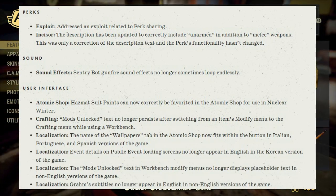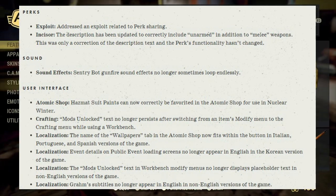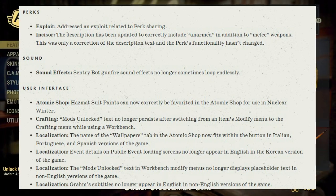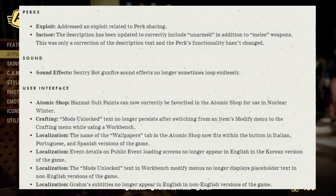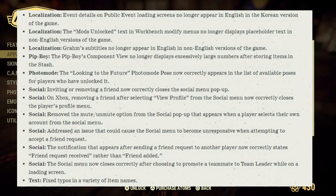Event details on the public event loading screen no longer appear in English in the Korean version of the game. And the mods unlock text in the workbench modify menu no longer displays place order text in the non-English version of the game. Graham's subtitle no longer appears in English in the non-English version of the game. Pip-Boy. The Pip-Boy component view no longer displays excessively long terms after storing items in the stash.